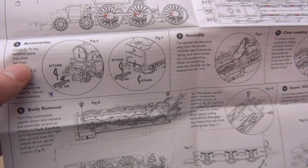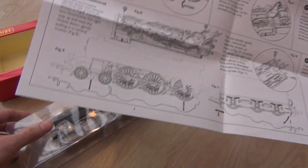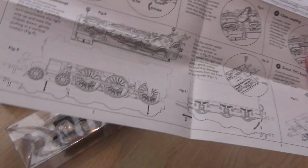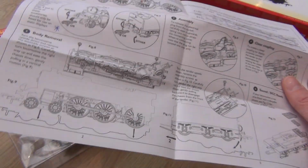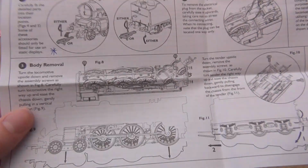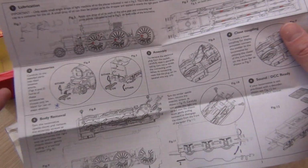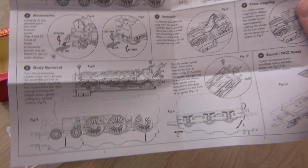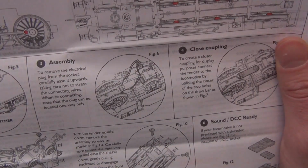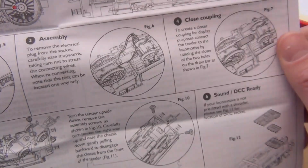Okay, accessories. Yes, we've got quite a few accessories, I think. Yes, just look at all of that. Whoa, a whole ton of ice just fell onto the conservatory. I thought it was all melted by now. Never mind. How to remove the body, always useful. It's usually just a case of taking a few screws out and then very carefully but firmly taking the chassis away from the body.